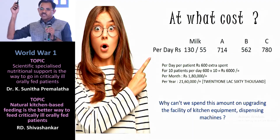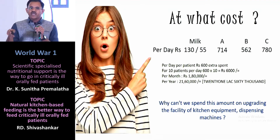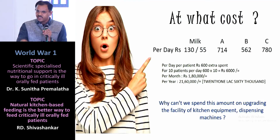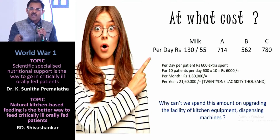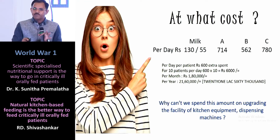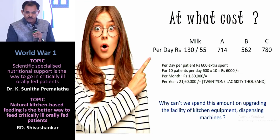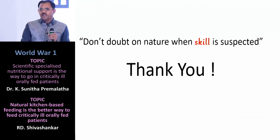Why can't you use this money to upgrade the kitchen or the feeds which are being supplied over there, or to train the employees or train the nurses at the stations and at the ICU? So better utilize the money, bring down the cost. Every hospital talks about bringing down the expenses and seeing that better treatment can be given to the patients. So don't doubt nature when skill is suspected.